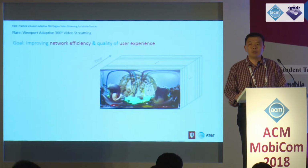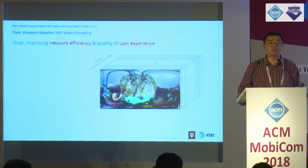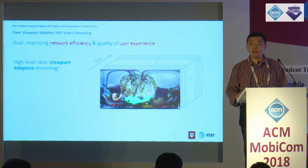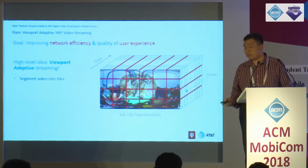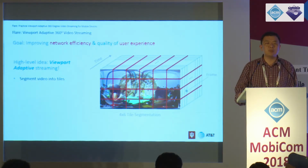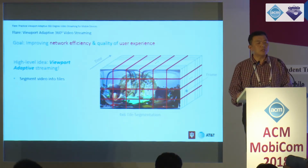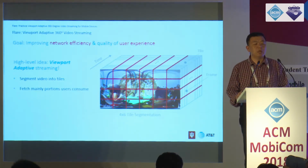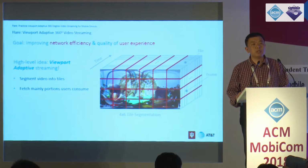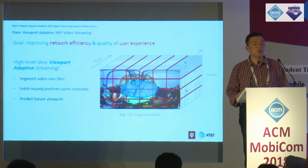So to solve this problem, we propose a system called Flare with a goal to improve the quality of user experience and network efficiency. The high-level idea is simple: viewport adaptive streaming. In this figure, we show a video chunk with multiple frames, and we spatially segment the video into multiple chunks and show a 4x6 segmentation with 24 tiles. So this segmentation enables delivery of portions of the video to the user. So the foundation here is the accurate prediction of the future viewport.